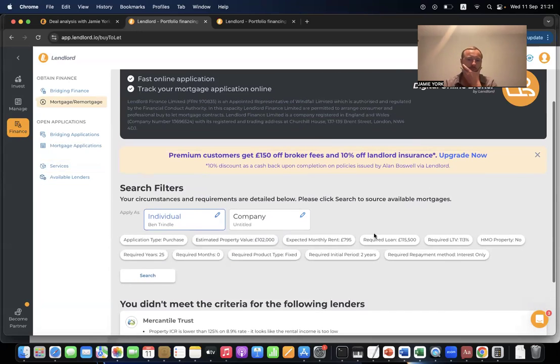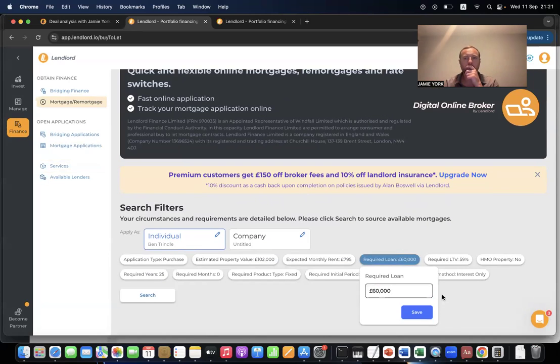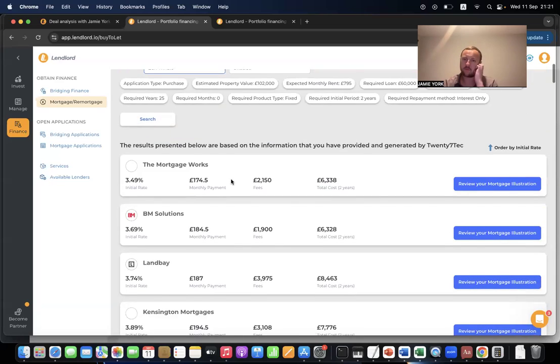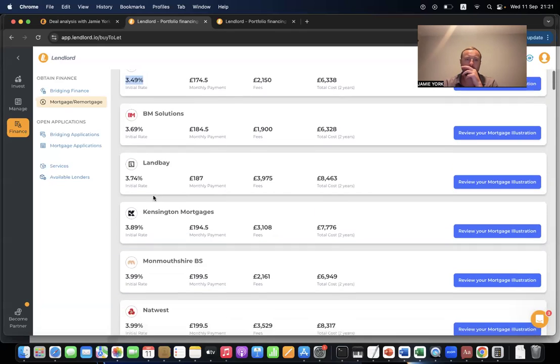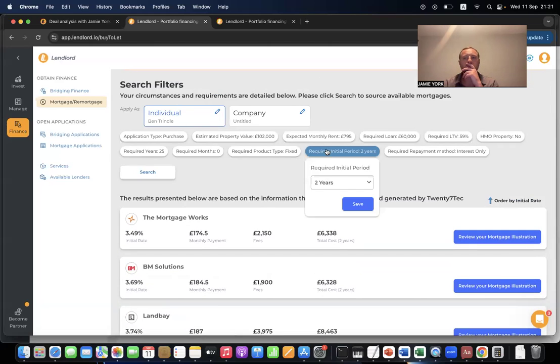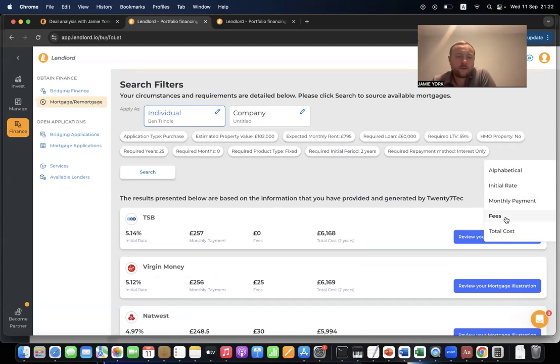No, the ICR doesn't work. This is the problem. The LTV. Now it should work. And then you can see, all right, the rates are now a bit lower, but you should also take a look at the fees. It's always a combination. In this case, it's a 2 year product, so we also calculate the total cost for the 2 years. And you can basically sort this table either by initial rate or by the fees. You can see some products with zero fees. By the way, because it's a new account, I don't have any other buy-to-let properties.